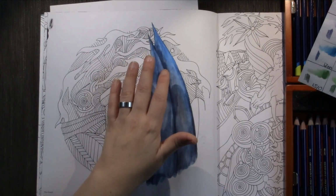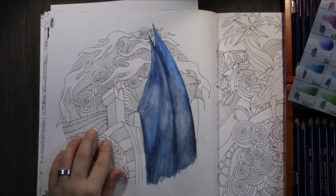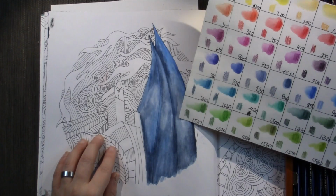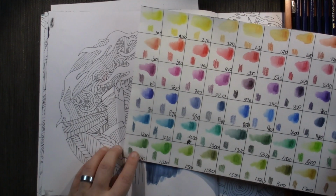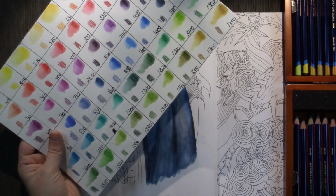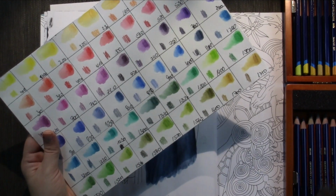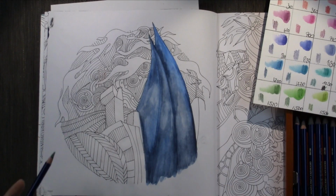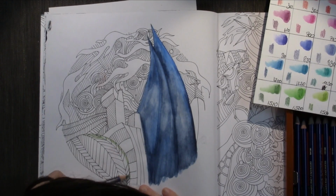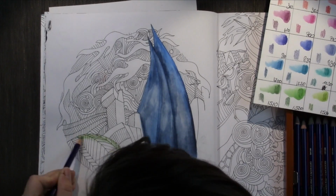So, have the cold tone there. This is in the foreground, so I want a warmer tone for this particular tree. I'm looking at my color sheet here. I want the 1510 for the darks and the 1530 for the lights. I'm just gonna cover the whole thing now. And disregard the pattern.